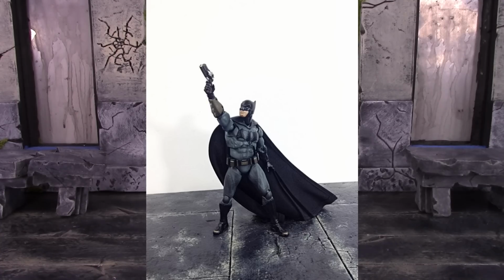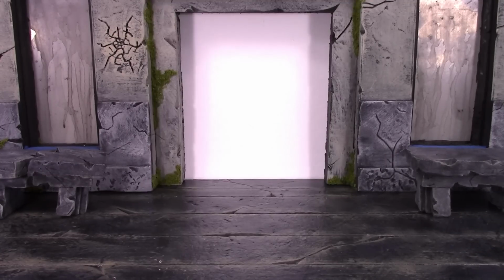You can't really pose the cape too much. I mean, you can pose it around if you really work at it, but it's not really a good wired cloth cape. But the biggest issue, I think, with this Batman was the articulation, and it was a pretty disappointing figure. I mean, it's an alright figure, but they definitely could have done so much better with it. So that is my number 5. Now let's move on to number 4.